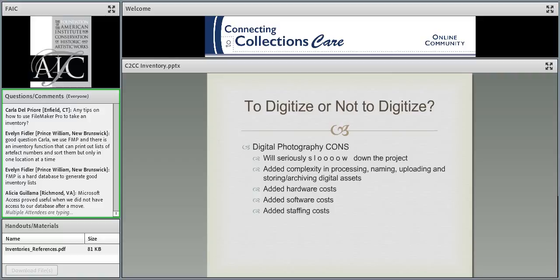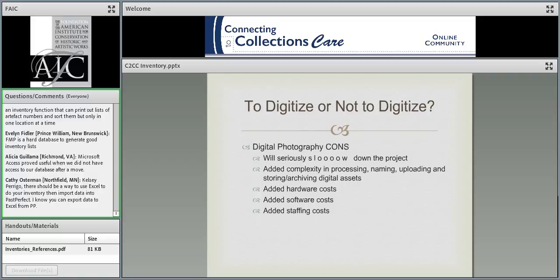But it really will slow you down. It really will make your project much more complex. It will cost much, much more. So again, this depends very much on the nature of your institution, your budget, and your museum mission.